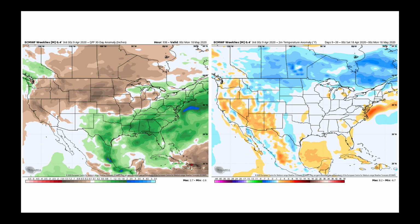What about the time period after that? So let's go April 18th through May 18th. Again, that's April 18th through May 18th. During that time period, temperature pattern returns back over to normal to possibly at times warmer than normal.